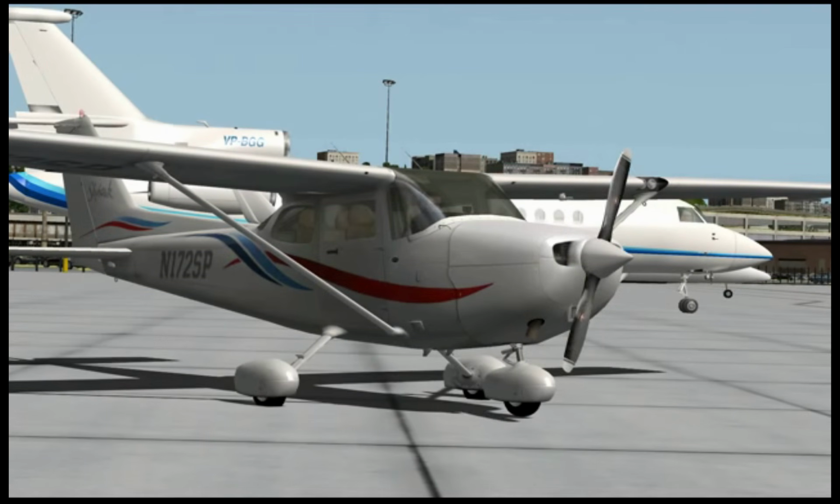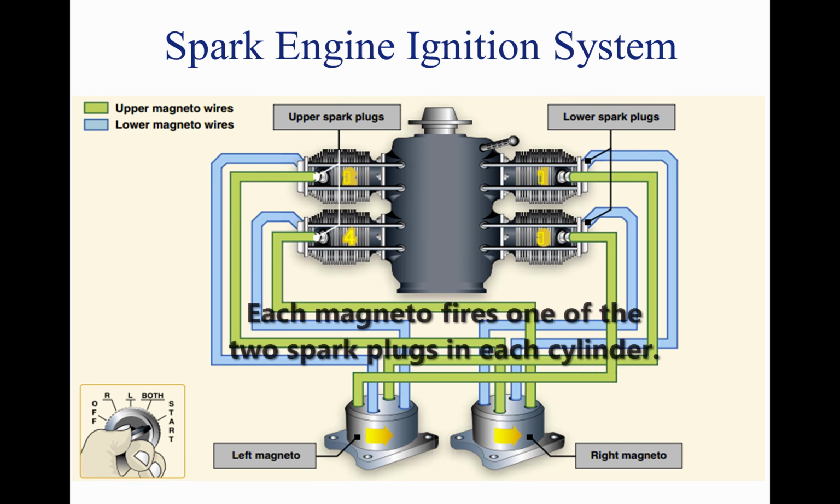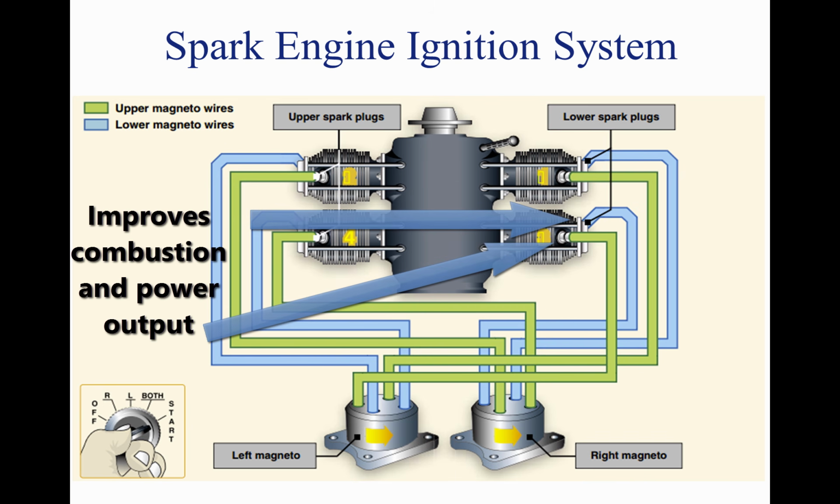The system begins to fire when the starter is engaged and the crankshaft begins to turn. It continues to operate whenever the crankshaft is rotating. Most standard certificated aircraft incorporate a dual ignition system with 2 individual magnetos, separate sets of wires, and spark plugs to increase reliability of the ignition system. Each magneto operates independently to fire one of the 2 spark plugs in each cylinder. The firing of 2 spark plugs improves combustion of the fuel-air mixture and results in a slightly higher power output.